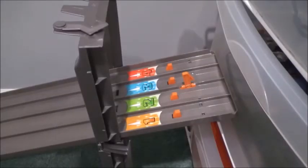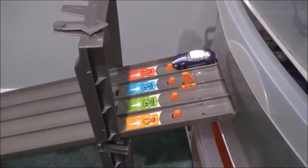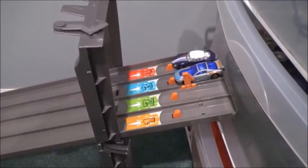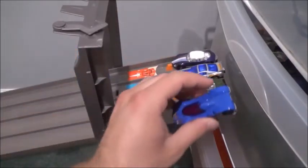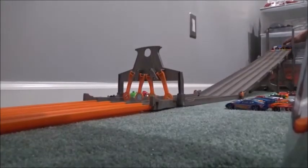Heat number 2, we have Avant-Garde from lane 4, and 13 Ford Mustang GT in lane 3. Then it's Scorcher in lane number 2, and in lane 1 will be Tigre. Here we go, Heat 2, get ready. 3, 2, 1.